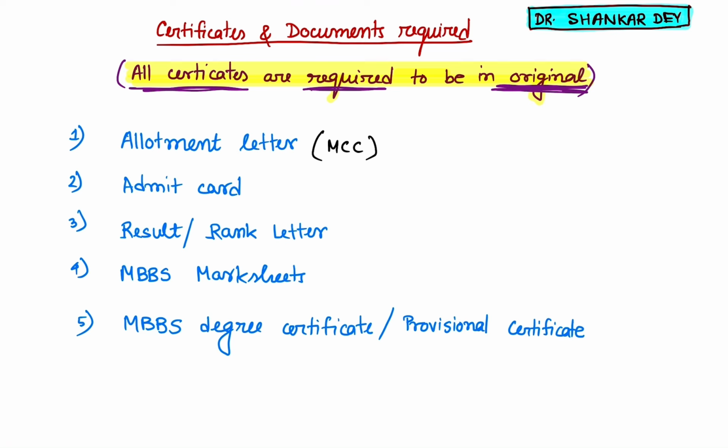Then the admit card issued by NBE, National Board of Examination, your admit card for NEET-PG. Your result or rank letter, which will mention your overall rank, AIQ rank or category rank, is important. So: allotment letter, admit card, result or rank letter, and your MBBS mark sheets for first professional, second professional and third professional parts 1 and 2, in both original and xerox form.